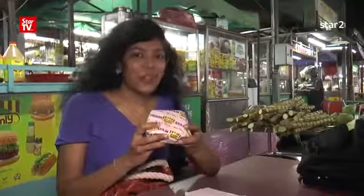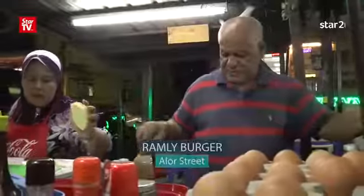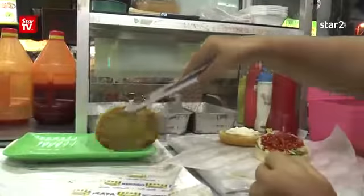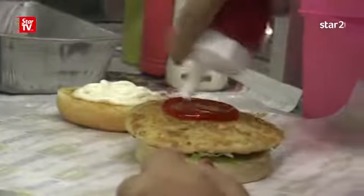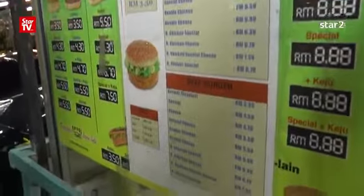This is the ubiquitous Ramly burger. You'll find it in every neighborhood, street corner and state in Malaysia without exception. When people in Malaysia say they want a burger, they mean Ramly burger. And you can get all sorts of different flavors. So you can get chicken patties or beef patties. It makes the perfect midnight snack. And this burger clocks in at 3 ringgit and 50 cents.